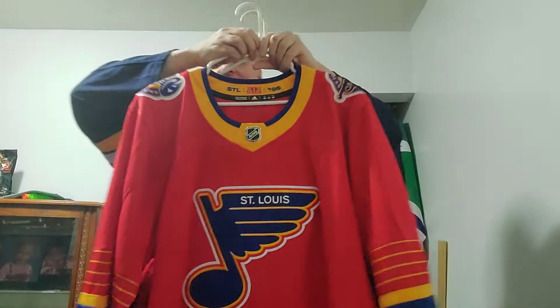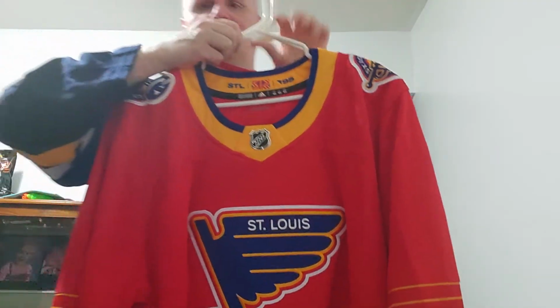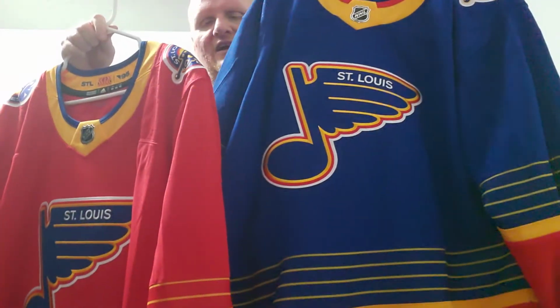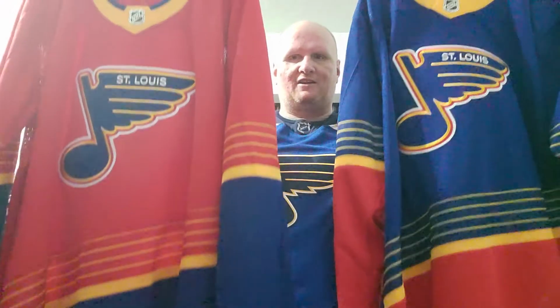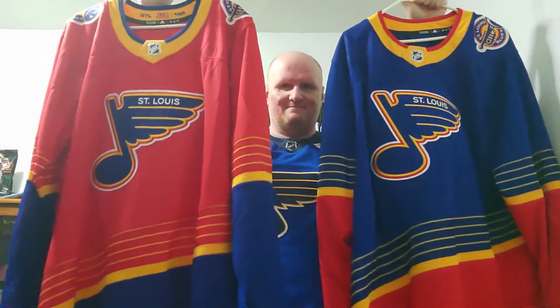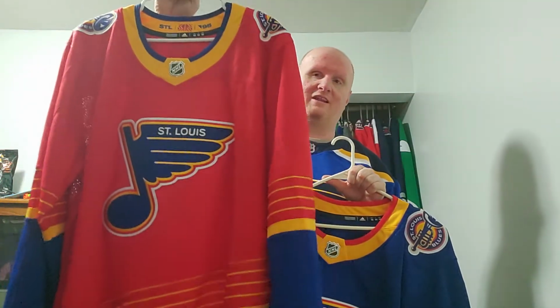And of course the reverse retro here, you've got the blue on the top with the yellow, instead of, on this one, the red. But this one has all the blue where the red is. And then this one, you've literally just reversed the colors. And it's a very nice look. I really like it. I like these two. This could be a good looking home jersey. This could be a really interesting alternate if they wanted to go that route.